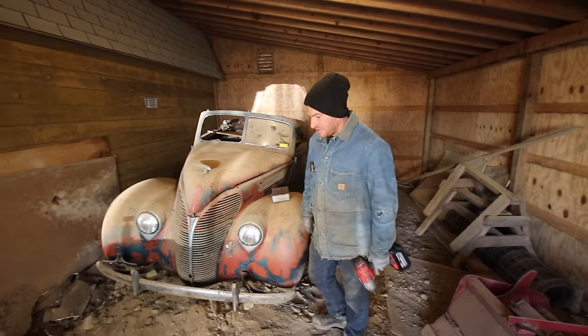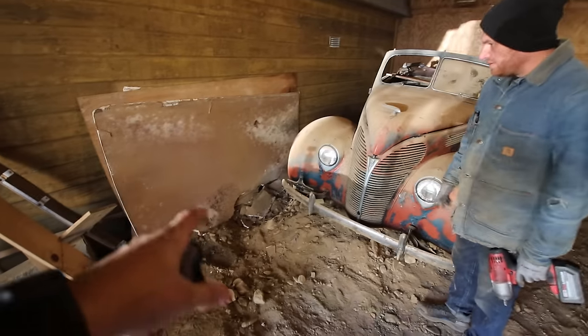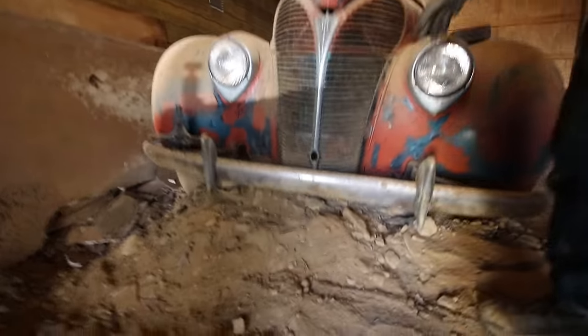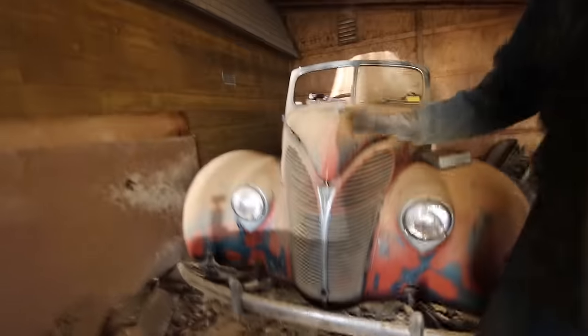Yeah, it covered up the raccoon's home. Hopefully they don't dig out. The start of it continues that way. Yeah, it's everywhere. So we got to... Mike's going to work on shoveling some of this out while I'm going to work on the wheel problem.